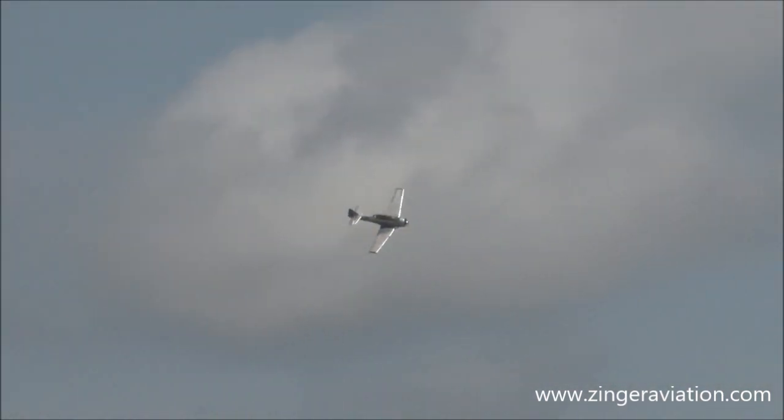Sideways so you get a better view when you're shooting rather than straight up. Be easier to follow, get more of the shot as Bill Leff approaches for the photo pass.